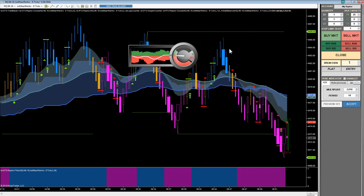When that dial flips and holds to the hard edge and just keeps holding like it's doing here, we expect some follow through. If we don't get the follow through, that tells us, in this case, it's holding really hard to the short side. If we don't get some follow through selling, that tells us that all that selling pressure has been absorbed and that the market will bounce higher.